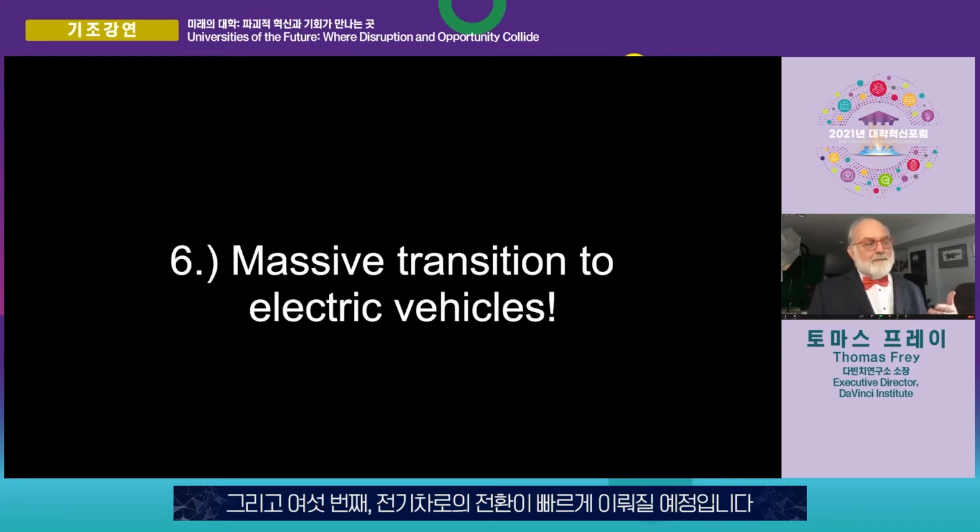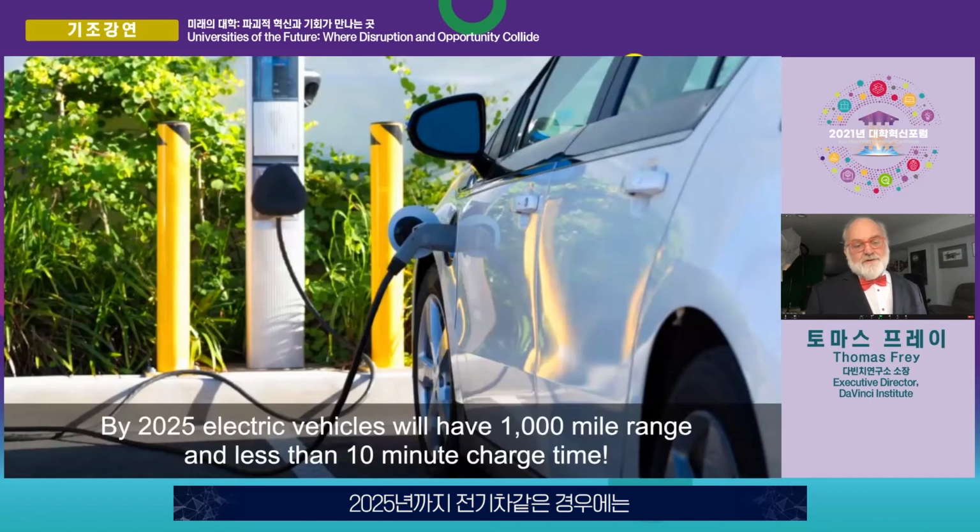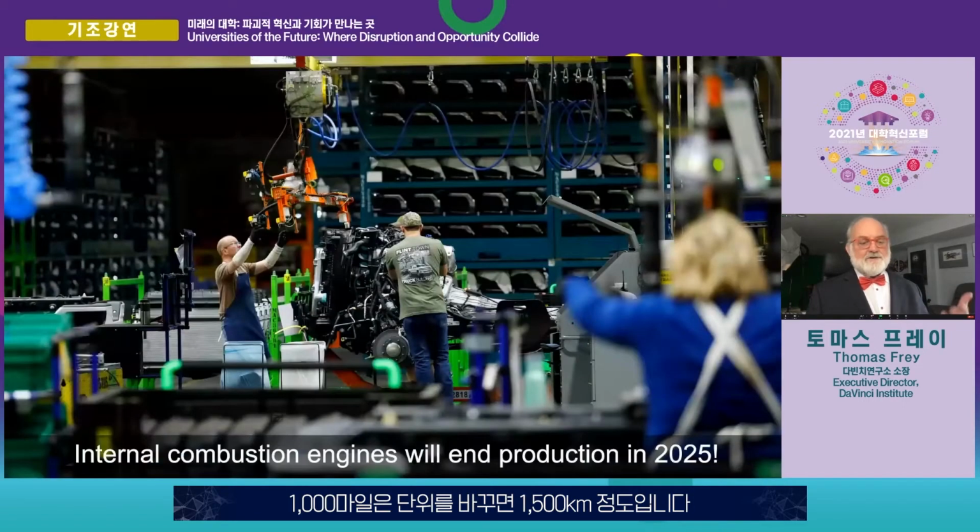Number 6, we're going to be making a massive transition to electric vehicles. By 2025, some electric vehicles will have up to 1,000-mile range and less than a 10-minute recharge time. This is absolutely huge. This is such a game changer. That's 1,500 kilometers if you do the conversion.